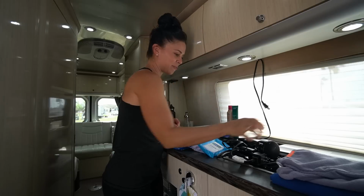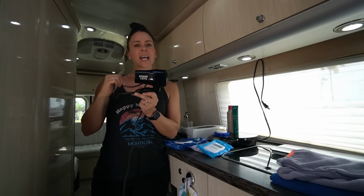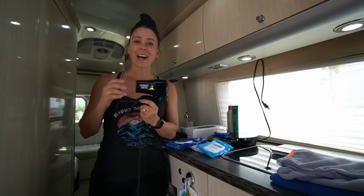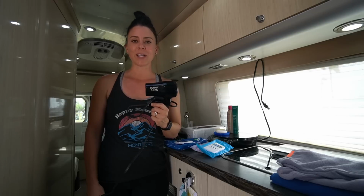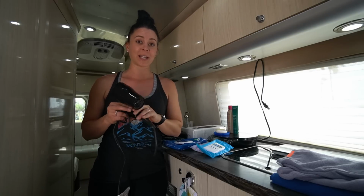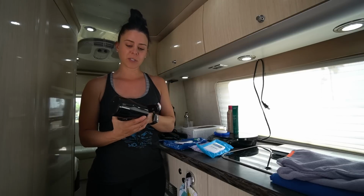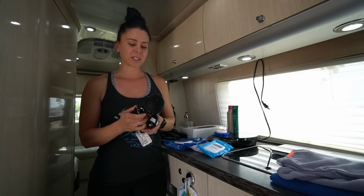Next, I have my hair dryer. This little guy folds up nice and tiny. While it is a nice small size, it still carries a big watt. This hair dryer, believe it or not, uses more energy than our air conditioner. So I don't always use it. I usually only use it if we're going to meet somebody and I want to look presentable and I don't want wet hair, or if it's super cold and I don't want my hair to freeze. But it is 1875 watts, so it comes in powerful.